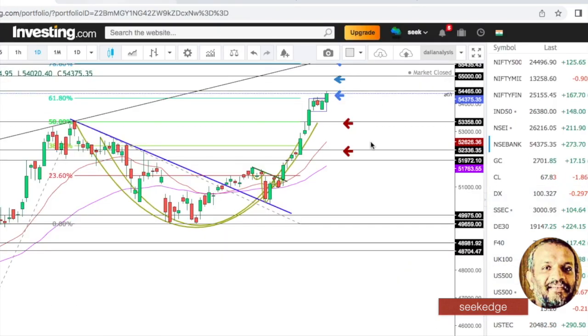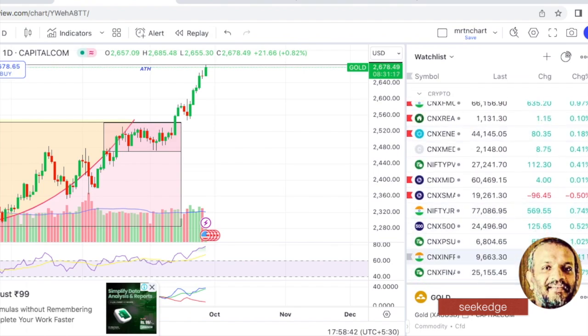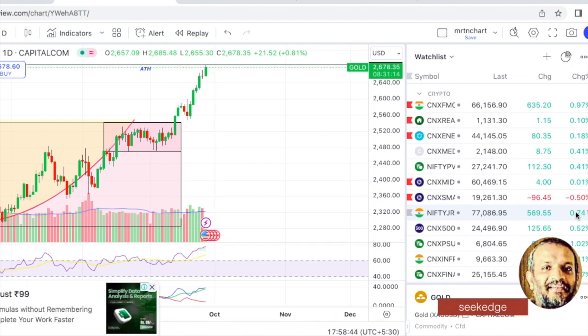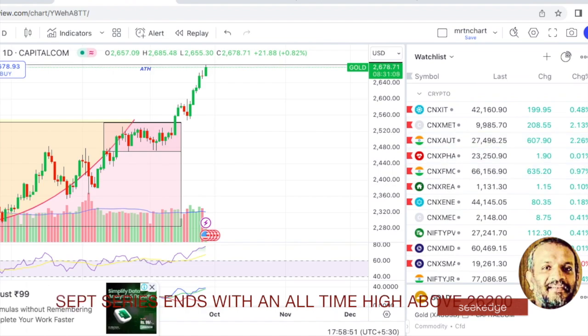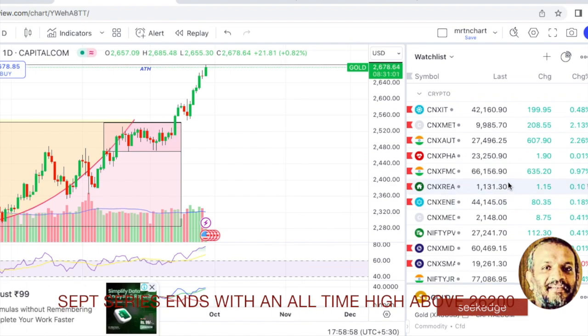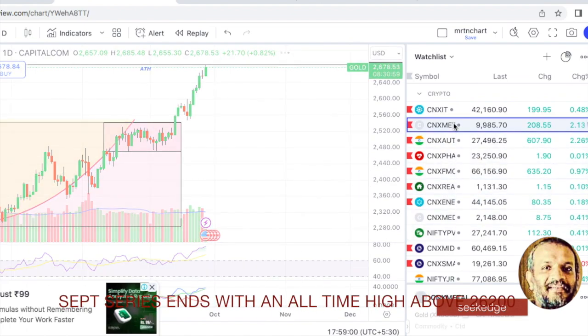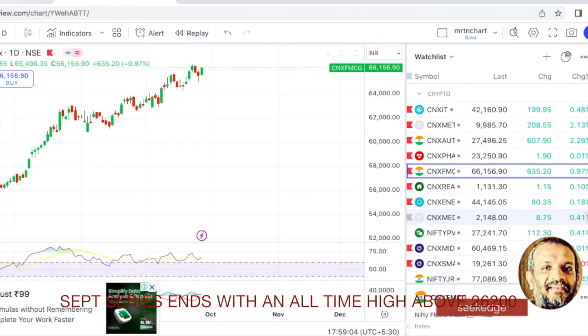If you look at the different industry sectors, all of them performed. All the different sectors closed green at least. What has performed is the metal and the auto, which have made about 2%, and FMCG also did well, nearly 1%. So that's the kind of breakout. Almost all the sectors are bullish in the medium term now, right? So sector wise, that's what is happening.